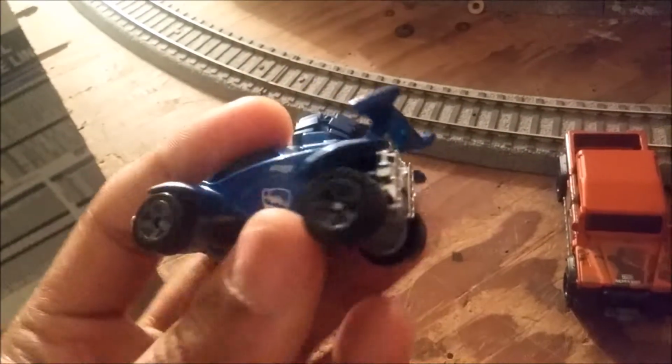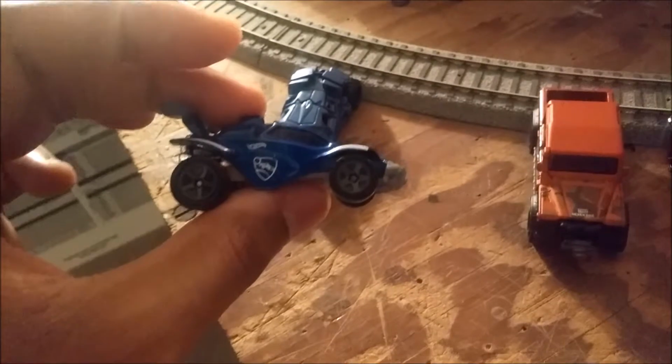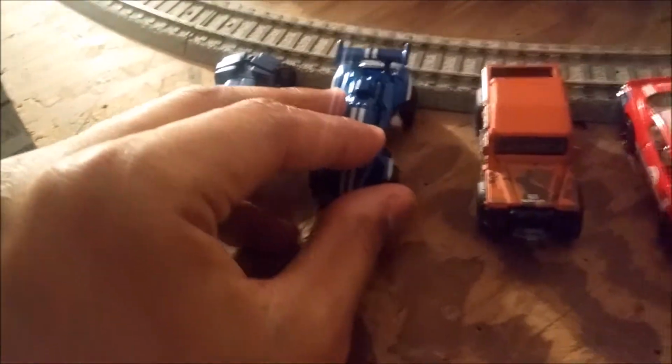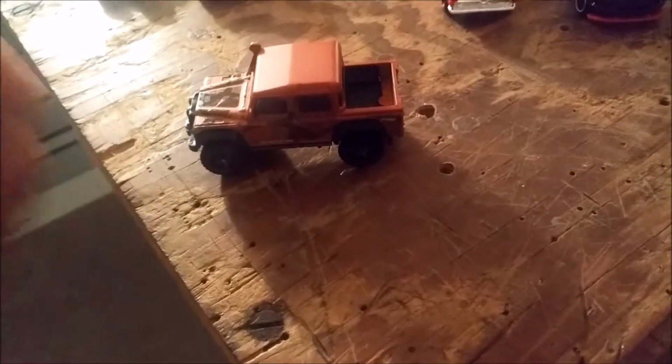It kind of reminded me of one of those radical, crazy dune buggies that you would see. And I really liked it, so I picked it up. Plus, it reminds me of my car as far as the color is concerned, although my car's a little bit lighter.